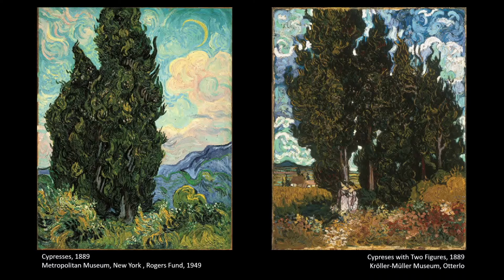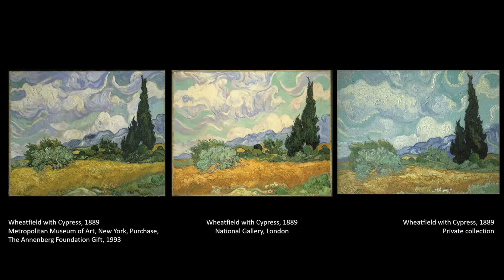Another of the 12 canvases he was working on that June portrays the cypress, and it's the one on the left, in his own words, the dark patch in a sun-drenched landscape. Van Gogh himself ultimately thought this one of his best canvases of the summer, the one on the left. And in September, he painted two more versions of it, which you see also on the screen.